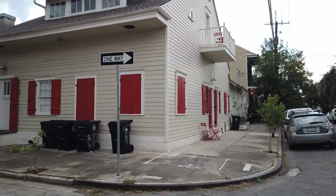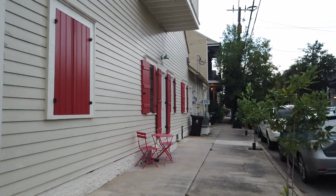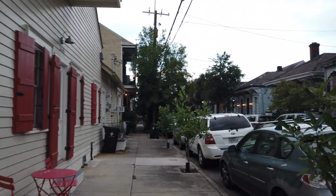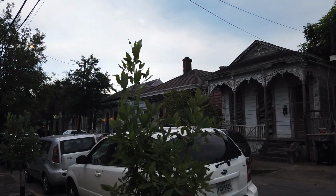Just want to show y'all what it looks like in the neighborhood areas of New Orleans, with some pretty old houses and stuff. That one needs a lot of attention.